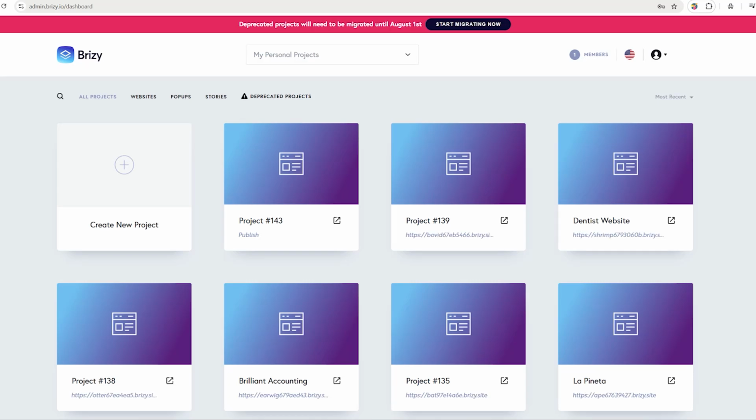If you log into Brizy Cloud and your dashboard changes a little bit and you see this red-pink bar at the top that says deprecated projects will need to be migrated until August the 1st, it means you have a few legacy projects that need to be migrated. What is this all about?